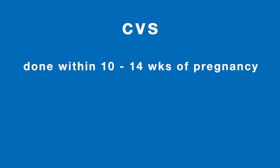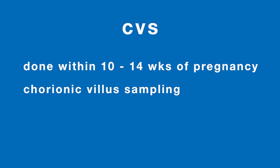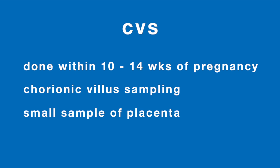This procedure is usually done between 10 and 14 weeks in your pregnancy. In case you're wondering, CVS is short for chorionic villus sampling, but it's usually just called CVS. This procedure takes a small sample of the developing placenta. Since the placenta is made with fetal cells, we can test these cells for chromosome problems. So let's talk about how the CVS procedure is done.